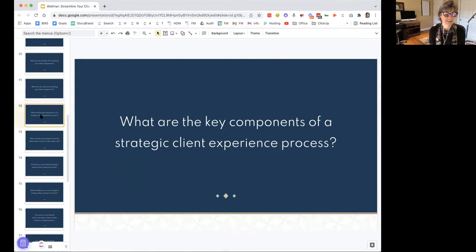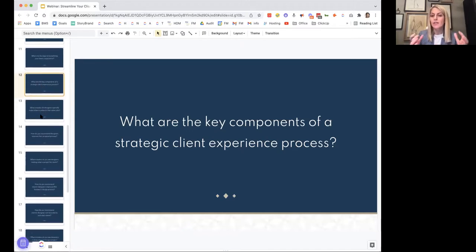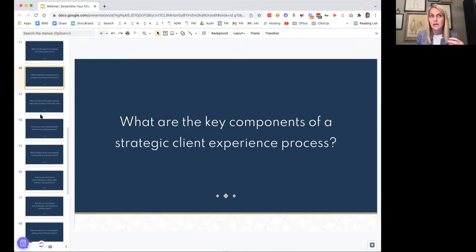Yeah. Such good information. What are the key components of a strategic client experience process? Yeah, so we briefly talked about it. Looking at those different phases of your process and having something formalized to send out that is client focused and helps your company. It's strategic in the sense that it's designed to, one, screen out clients who aren't a good fit for you, and two, set the expectation and, like you said, train your clients so they're going to be A clients throughout the process. Because again, they don't know what they don't know.